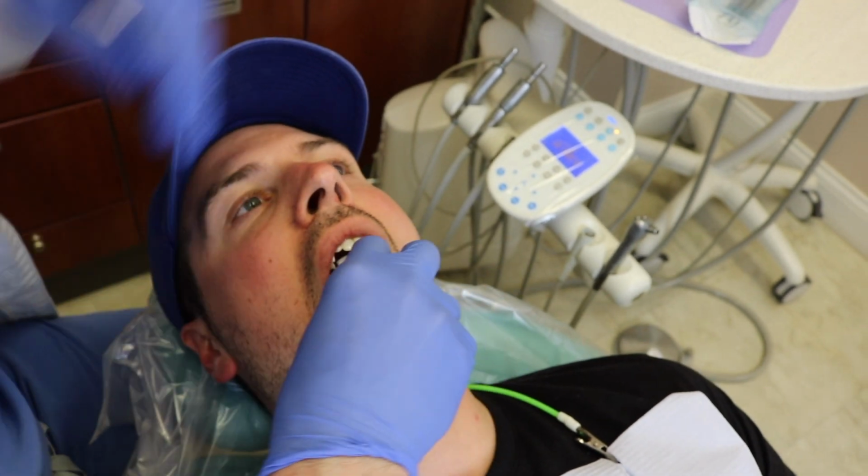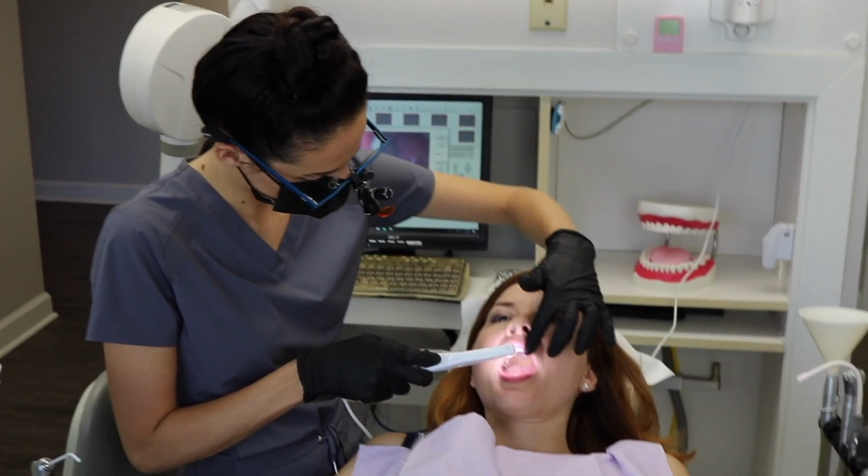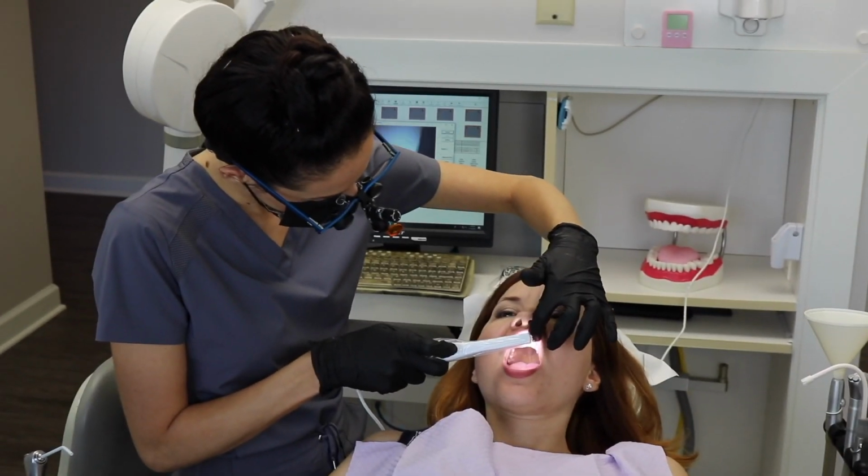The third thing we do is an oral cancer screening. We check for lumps and bumps inside and outside of your mouth, and if something looks suspicious, we will generally take an intraoral photo of the lesion in question and send it to an oral surgeon for a review, or in some cases, we will directly refer you to see the oral surgeon yourself.